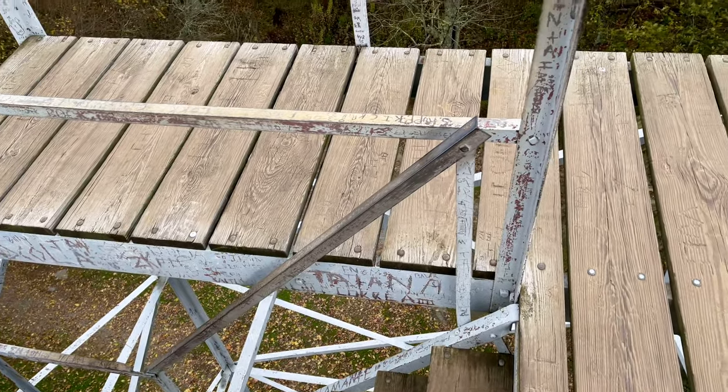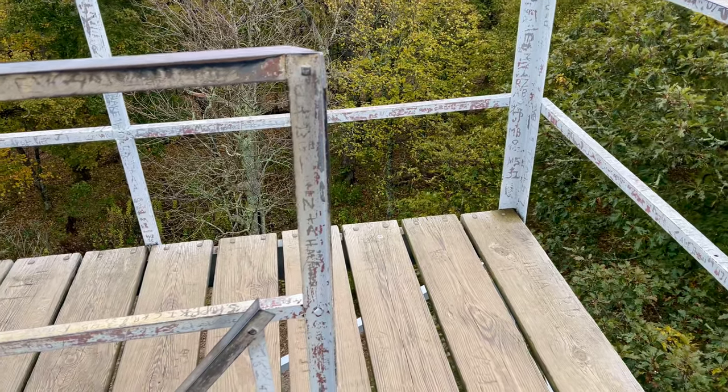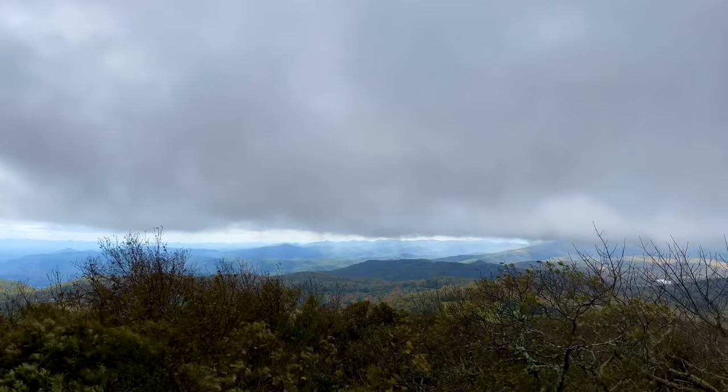Top. It's a little scary with all this wind, I'm not gonna lie. It's probably 30 to 40 mile an hour wind gust up here. Not constant, but it's kind of coming and going with these clouds.